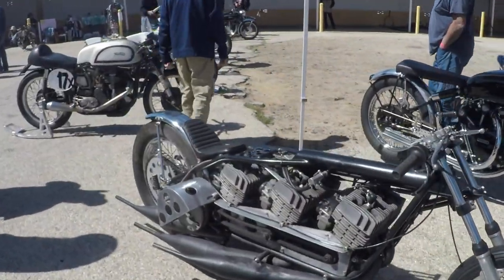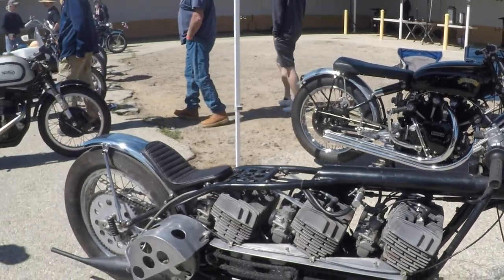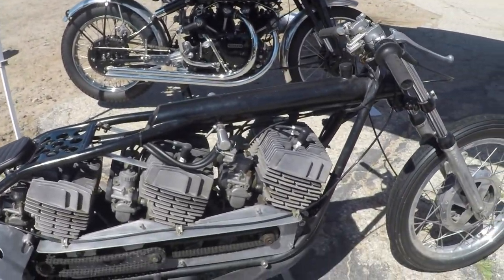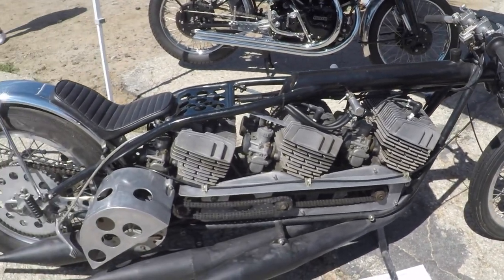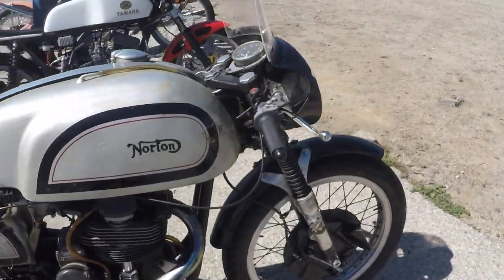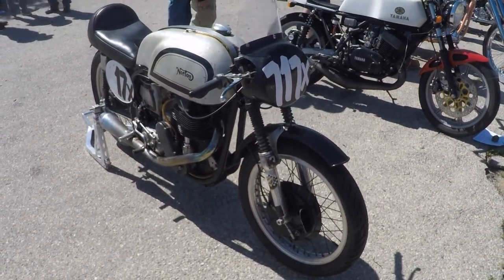And then sitting next to it is this wild custom land speed, high speed. Yeah, it's three two strokes. Triple engine, two stroke monstrosity. So are things you'd expect to see on the dry lake bed. I wonder how many cases of beer went into planning it out. A Norton, the old classic. One of the fastest race bikes of the time.